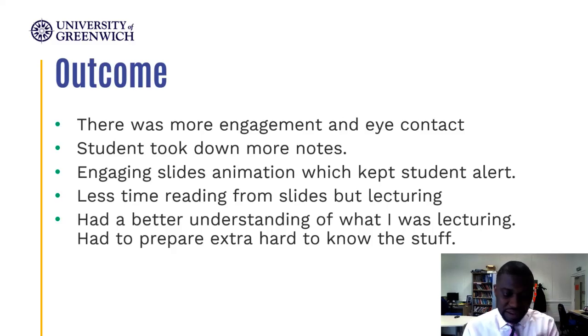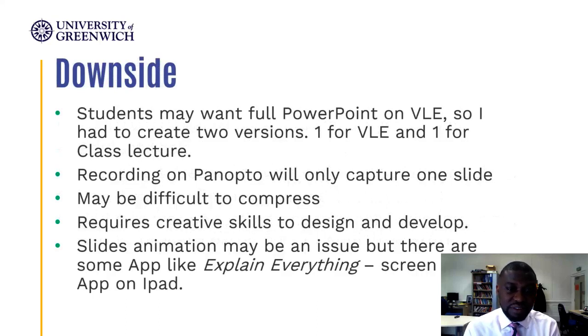However, there's still some downside. It's not been very easy, and students may want the full PowerPoint on the virtual learning environment. So I had to create two versions. One version for the VLE, which is all my 23 or 30 slides, everything there. But for the one I present in class, I use just one slide. So it takes effort to develop both.